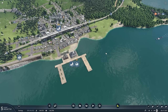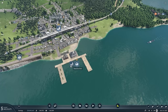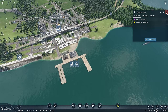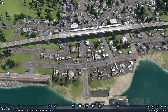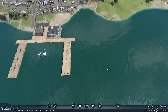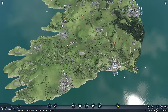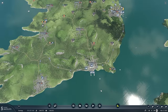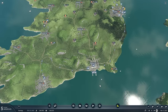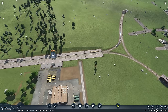So in comes the ship. Also, have we seen many people waiting here yet? No one's really waiting here yet for the transition over on the ferries. Oh, holy moly, the ferries have actually caught up to the cargo ship pretty quick. So the train's coming in right now. I don't think it's going to get there in time, if I'm honest with you.